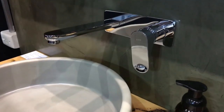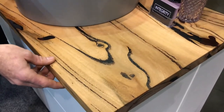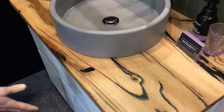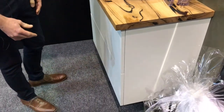wall-mounted mixers and spouts to come have a look at, have a play and feel and see how these things work. We've got a great locally made vanity with a Mary Fitch grade top and a matte white push to open cabinet that just works seamlessly in the bathroom without handles.